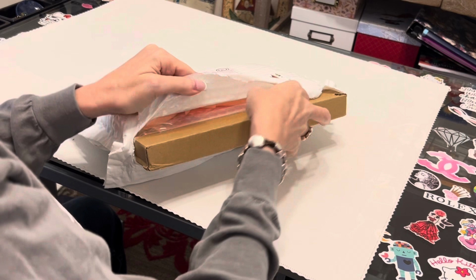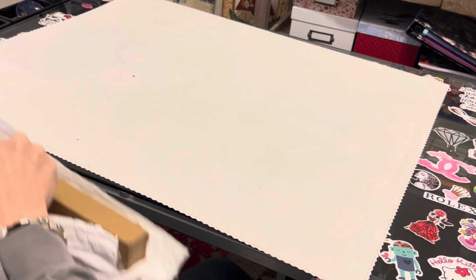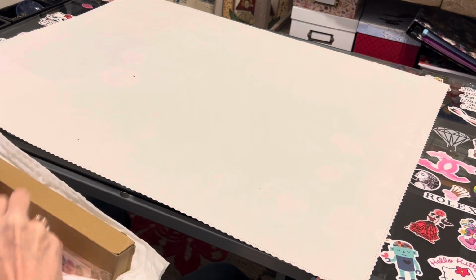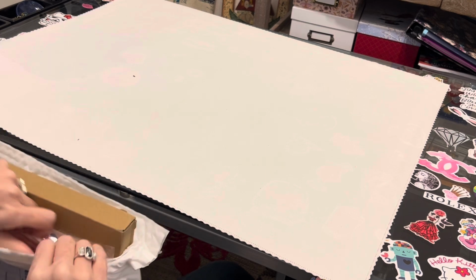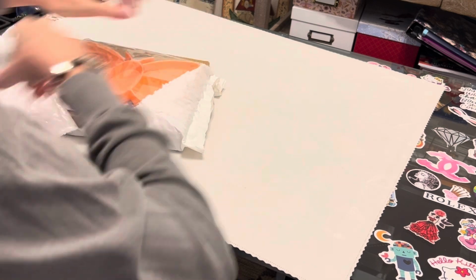If I can get it out of the package, it would be nice. And she always sends me such cool goodies. Okay, this is stuck. Hang on. Sorry if you have to watch me ride this struggle bus. I normally don't do this. Okay, you know what? We're just going to destroy this package.